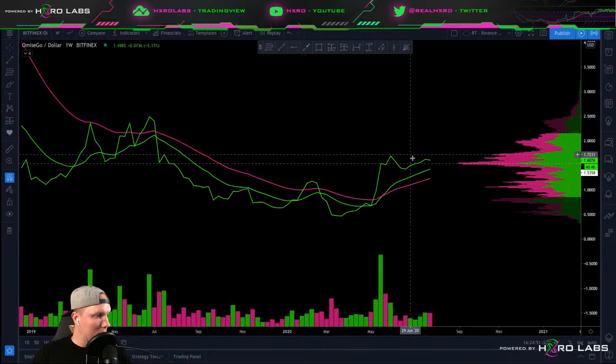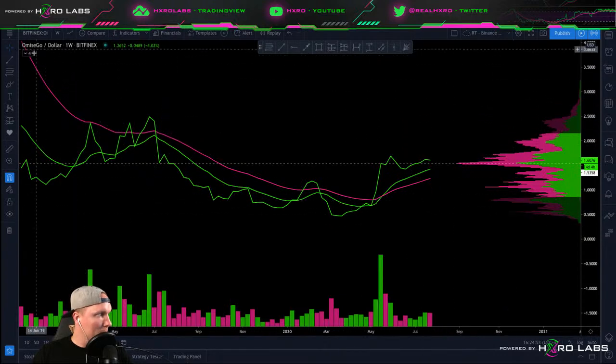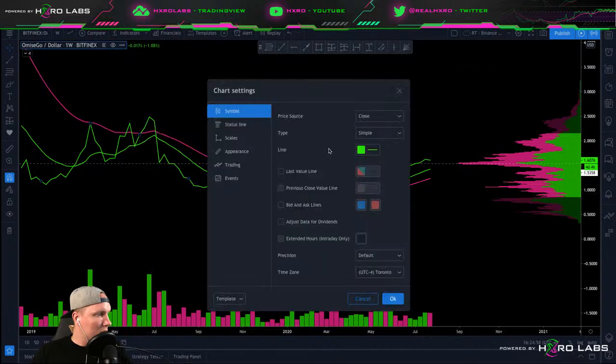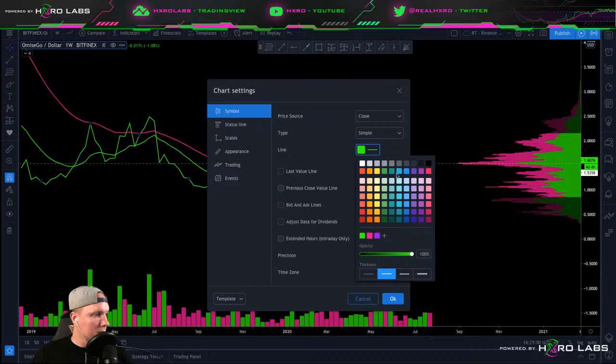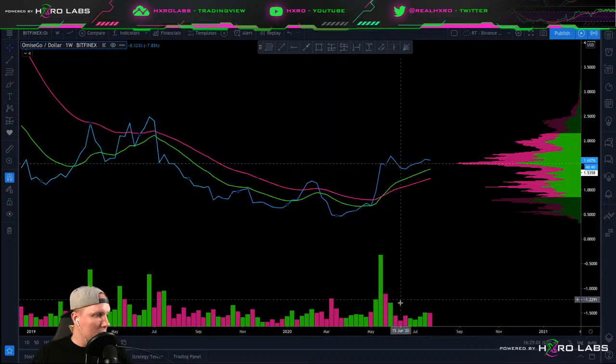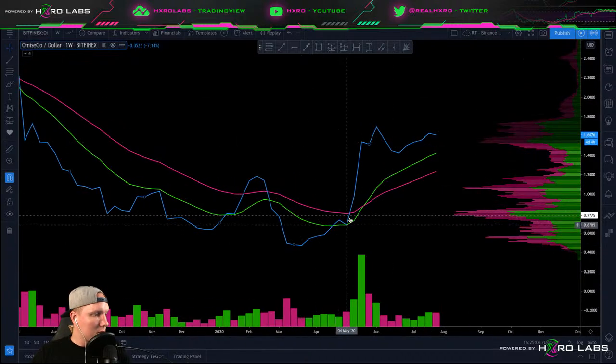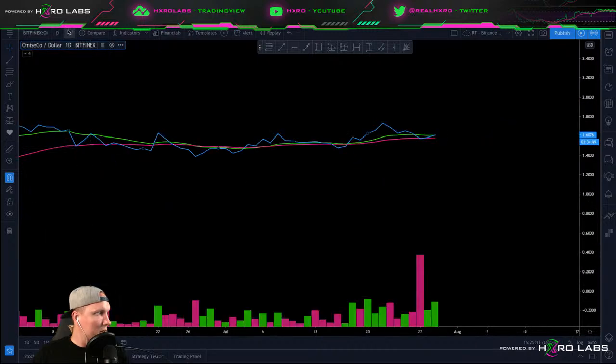Let's get a line chart. Sometimes it paints us a slightly different picture. Let's put a different color on that line. In honor of Nick. Yeah, so I don't know about that. Let's zoom in and see what else we can see.